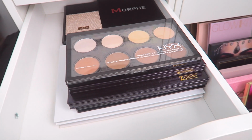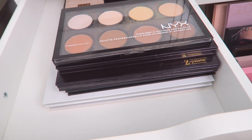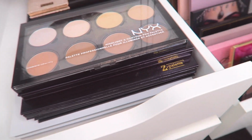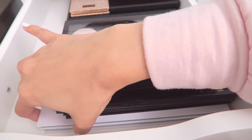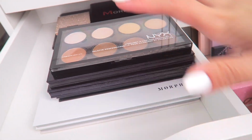So I ended up doing all three drawers that house my palettes. In this one, this is bigger palettes and also other random palettes that I just couldn't find space for in the organizers. So we've got the Morphe palettes in here because they're a little bit bigger, and then just a couple of Z palettes and extra bits and pieces.